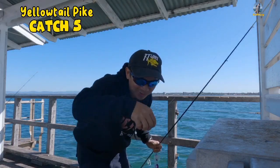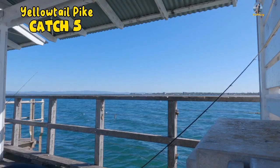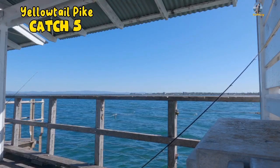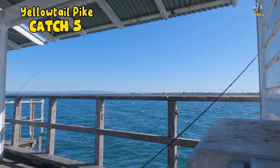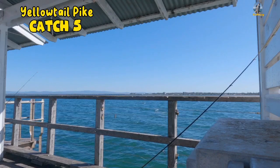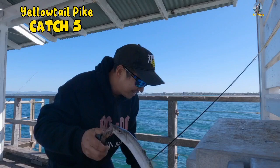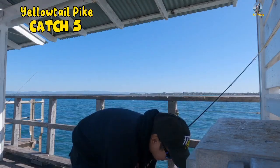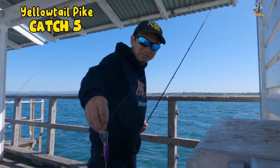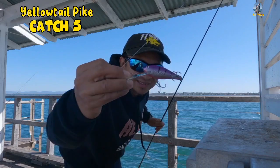Catch number 5. Oh, this is our catch number 5. Deep diving shad 07.